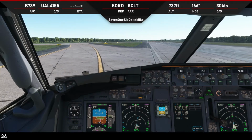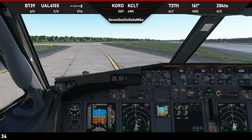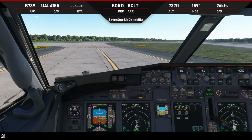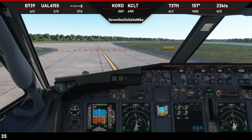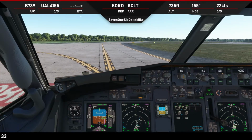Do you use the default one, or do you have Sky Dolly or something? No, I use Flight Control Replay. Oh, gotcha. It's payware, but I actually really like it. It does a pretty good job.